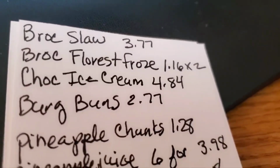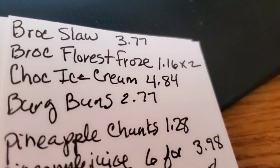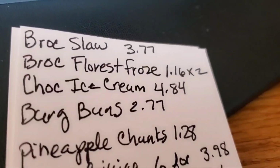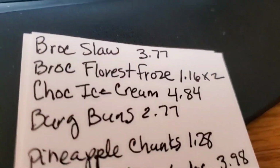My mother worked in a health food restaurant when I was in grade school, very young. And she would introduce us to a lot of different kinds of foods that we wouldn't have gotten otherwise. She'd just bring it home.